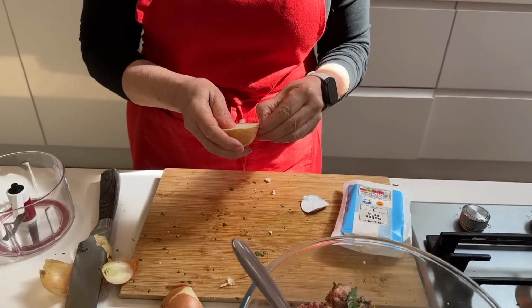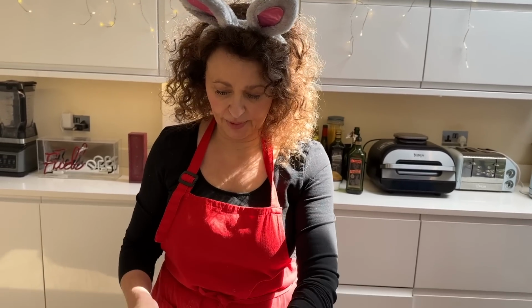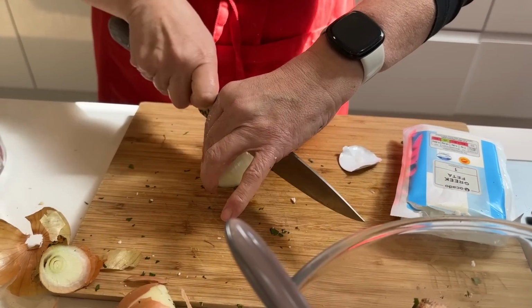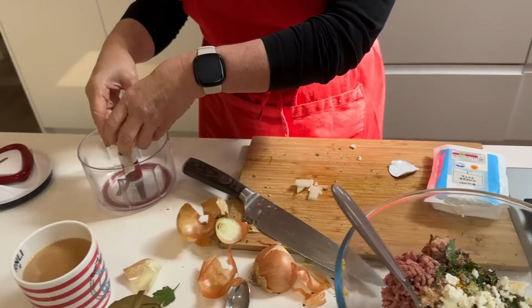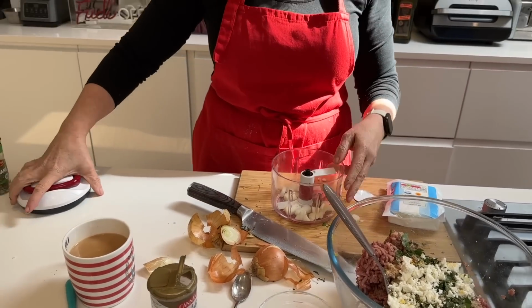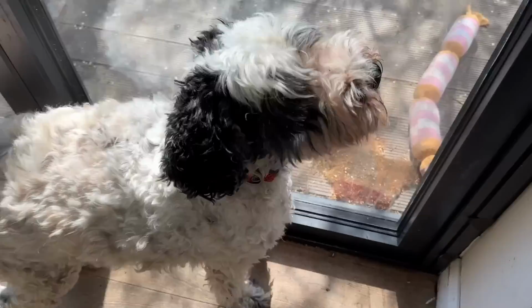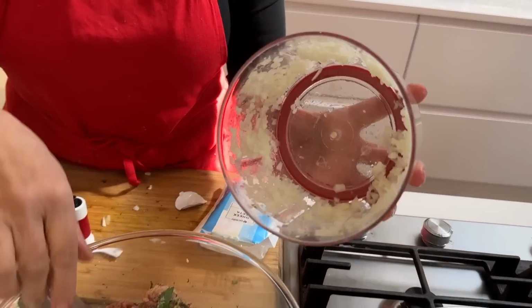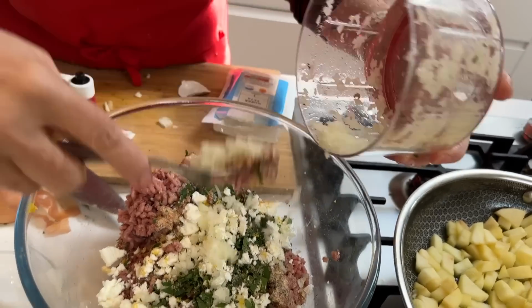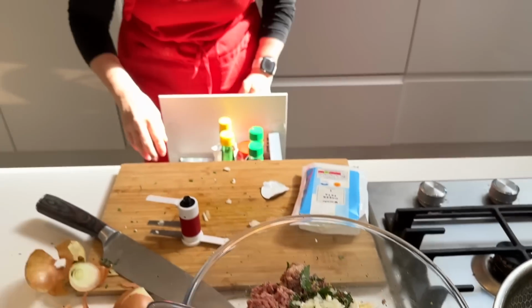Right, whatever you do, don't have big lumps of onion. You need it very finely chopped or grated because if you've got big lumps of onion, A, they won't cook, and B, they will stop the meatballs from sticking together. So I'm going to use my little chopper here. No, it's not electric. There we go. Look how nice and fine that is. Seconds done. And then last thing, some pepper.